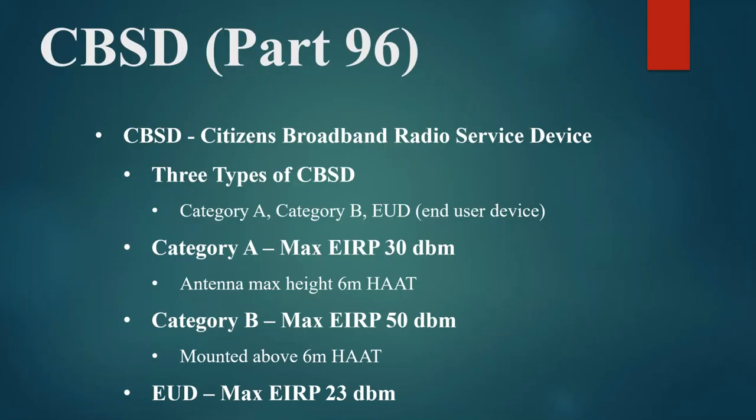All right. So CBRS devices are also called CBSDs. When you're looking for a CBRS device to put in your network, it has to be Part 96 certified by the FCC. So CBSD Part 96 means that it is ready to go into Band 48. CBRS has three different device types: your Category A, Category B, and your EUD, which stands for end user device.